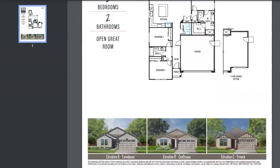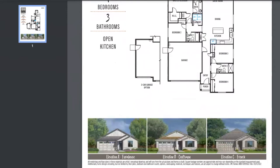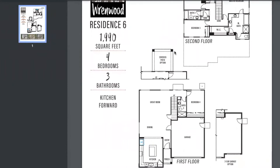Residence 2 is 1,616 square feet, 4 bedroom, 3 bathrooms. The covered patio option is larger, and then we have a three-car garage option and the elevation options. Residence 6 is 1,990 square feet, 4 bedrooms, 3 bathrooms. This is a two-story home, so the master suite is upstairs with the second bedroom, third bedroom, covered patio option, and a three-car garage option, and the elevations.